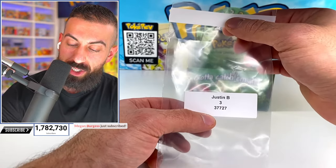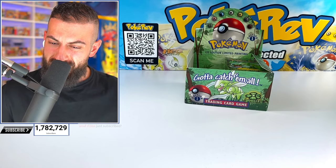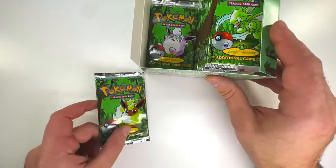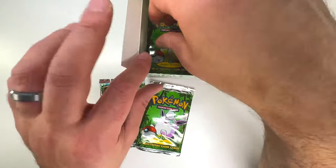We got Justin B, 37,727 with three packs. Justin B? Okay. All right, Justin. Here we go. I think you might have the last three. One. Okay, we got Flareon. We got Wiggly Jiggly. Can we get Scyther? Oh, and another Flareon. Okay.